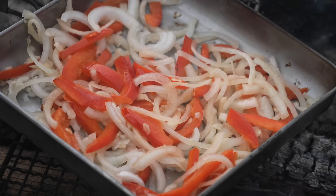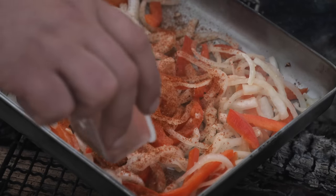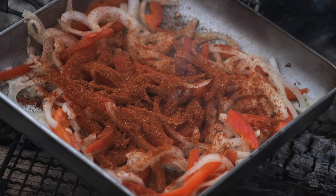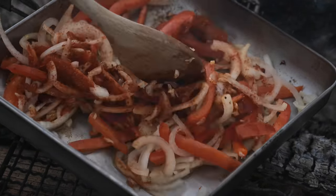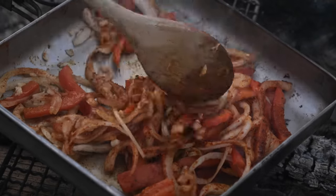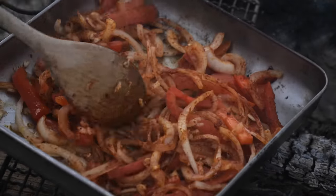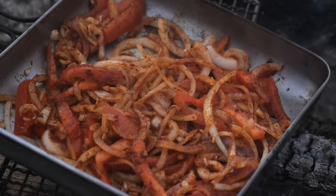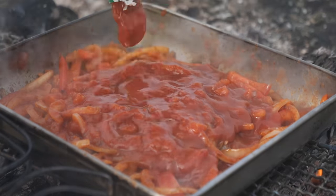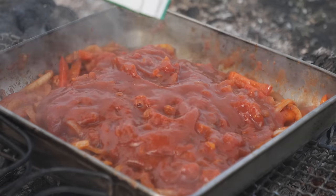Did a little spice blend of cumin, paprika, salt, the mild chili powder as well here, and some pepper as well. Definitely something different for breakfast, though. Absolutely, yeah. Look at them colours. And some more tomatoes. See how that is.